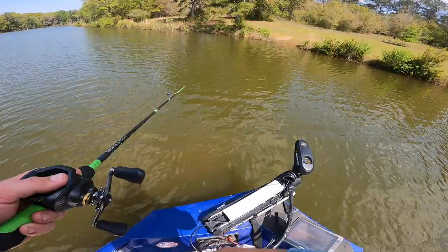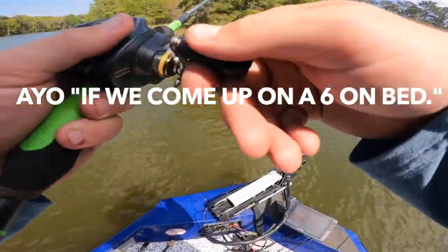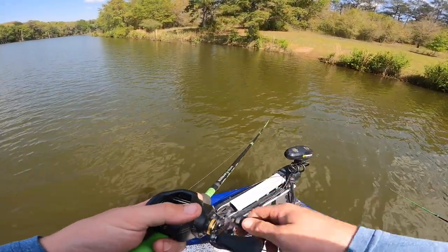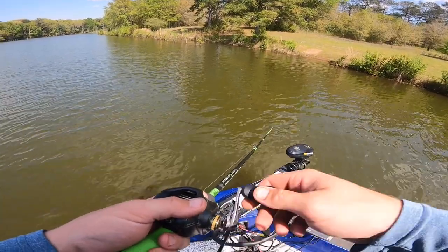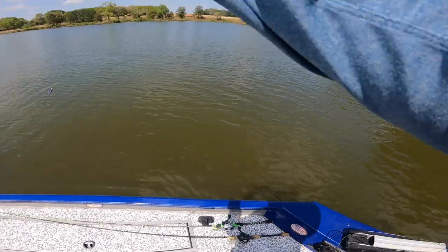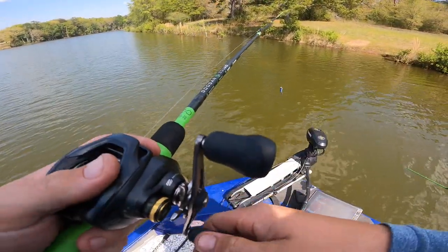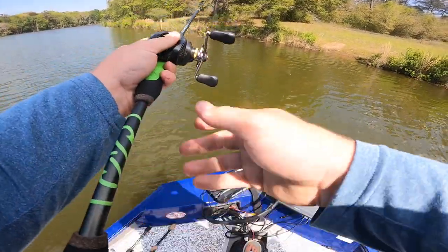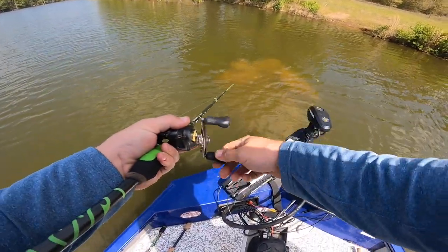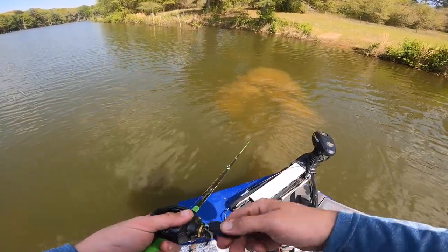Oh man, look at these beds, dude. Holy moly. Wow. Yeah, you see them? Come up on a six on bed, bump. You will throw the bug is what you'll do. Nope. Oh! Dude! He was on a bed. He came off that bed right there. I can see him. I think he's still there. No, he wants the purple, dog. Wow, he straight attacked it. That's a swipe at it. Holy moly.